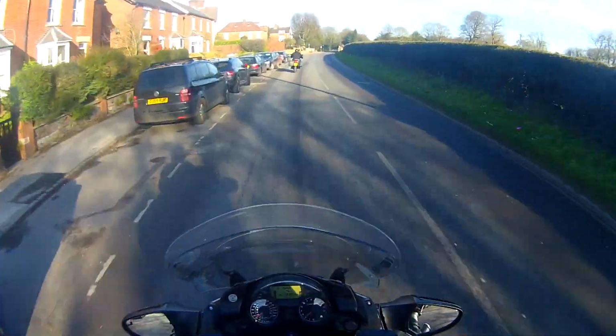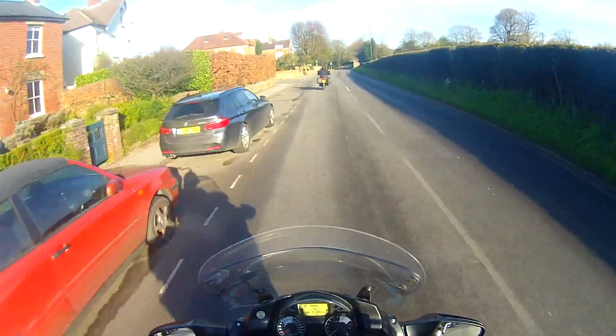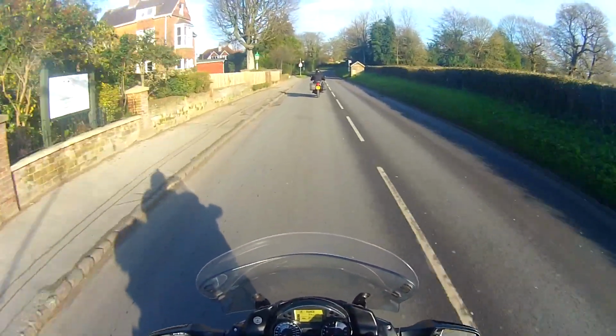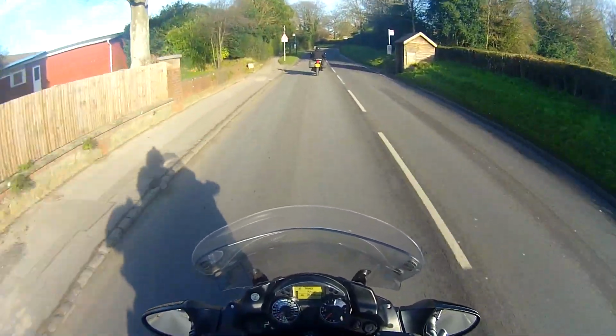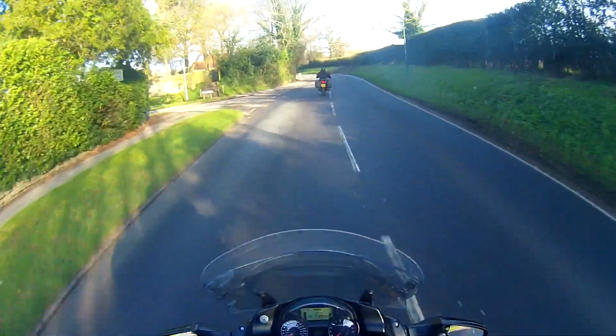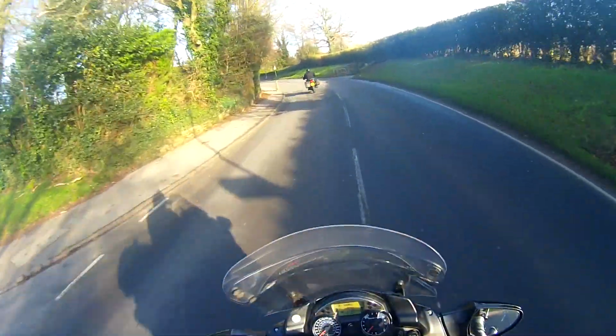Looking in the distance, we've got a school sign. It's a Saturday today, so I'm hoping they're not going to be there, but they have after school clubs and whatnot, so we'll just bear it in mind, but they may well be out. Either way, it's still a 30 mile an hour limit. Mirror check, no vehicles behind whatsoever. Moving out to the crown of the road into the left-hand bend.